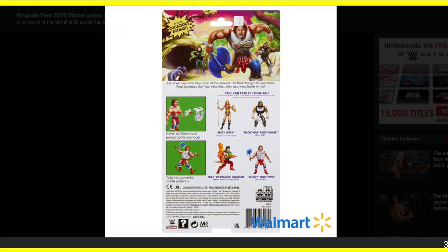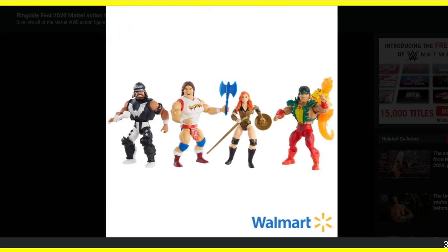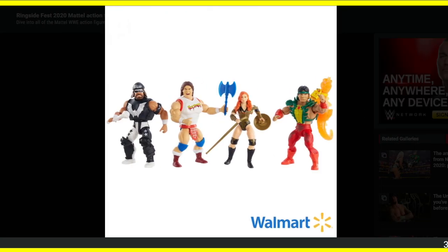We've got one slide to go. Our final slide is the full lineup. There we go. That is the full lineup. Macho Man, Roddy Piper, Becky Lynch, and Ricky the Dragon with Lana. So, people in the chat, feel free to let me know which of these millions of figures would you say is the one? What is the one?